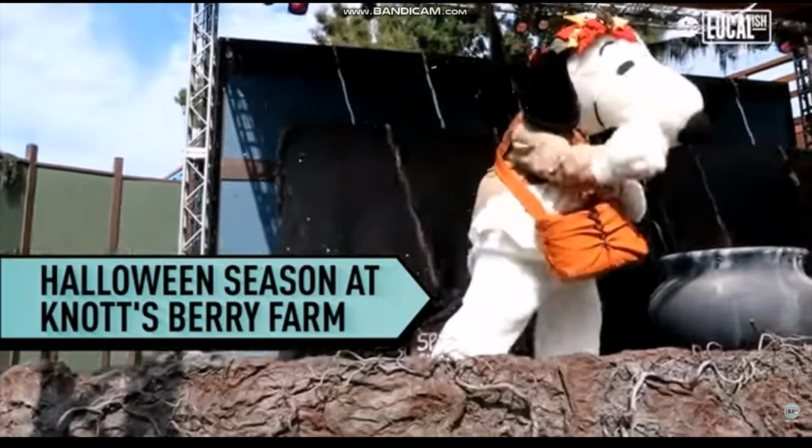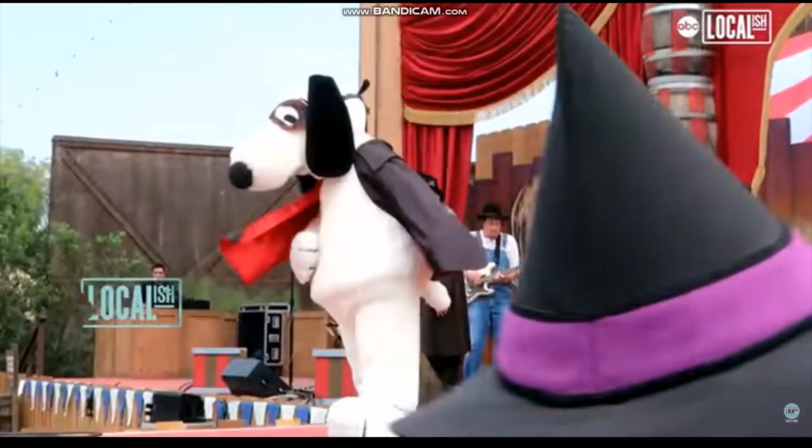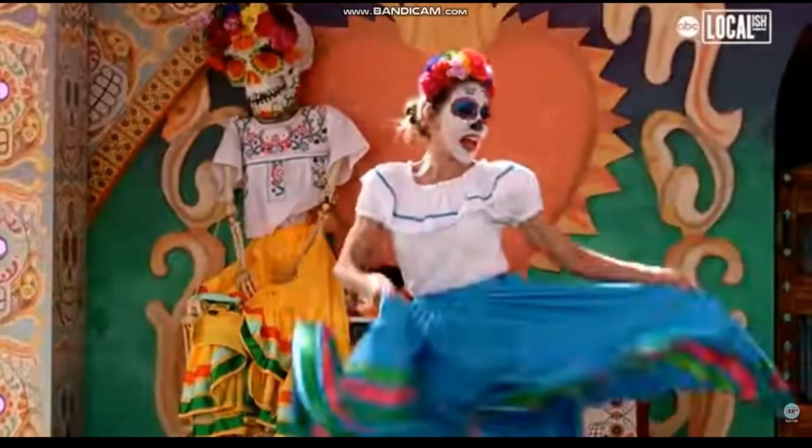So today marks the first day of Knott's Spooky Farm. It's our family-friendly daytime Halloween celebration, packed with all kinds of activities for kids. Everything from trick-or-treating, and then of course tons of entertainment for kids of all ages.